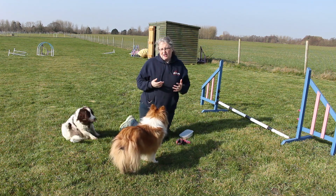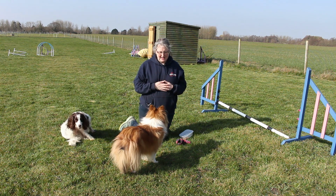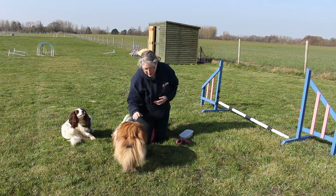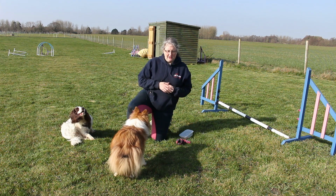So that is a basic overview of stretching, how it can be an advantage, how you can use it effectively, but how you've also got to be very careful with it. It's one of them things, it is very controversial.